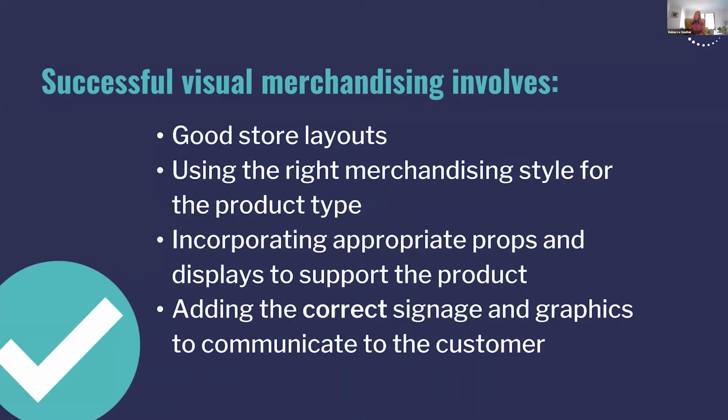Successful visual merchandising involves good store layouts. It's no point having the right product in the wrong place. Using the right merchandise style for your product type so that it makes sense. Incorporating appropriate props and displays to support those products. So again, it's not the prop that is taking the product's attention, it's the product. Adding the correct signage and graphics to communicate with our customer so that our customer doesn't have to hunt for information. At the end of the day, visual merchandising can be and should be one of our most productive salespeople.